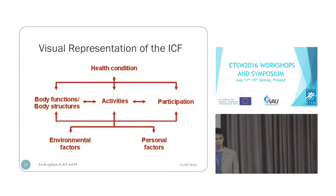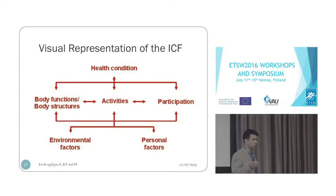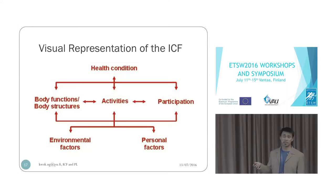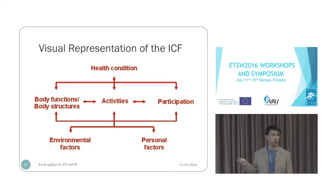Currently, this is what you'll see when you type WHO ICF in Google. You'll see this kind of oval picture here. It can be seen from different angles. It is not a top-down model. You can see there are arrows that interact in both ways in all kinds of directions. This can be sidewards, it can be simplified, it can be more complicated.